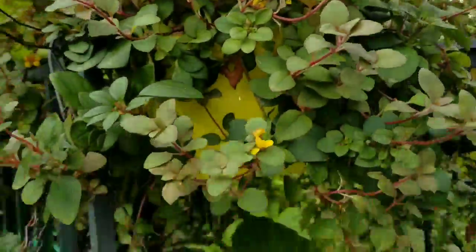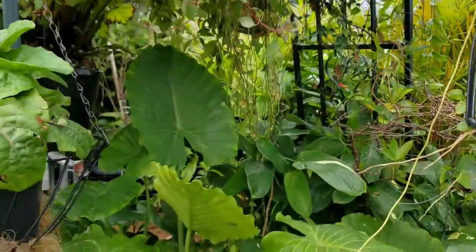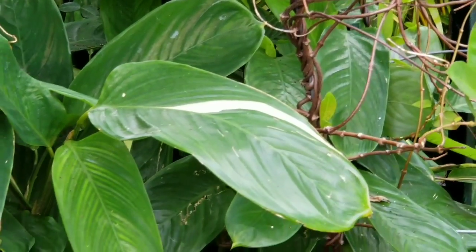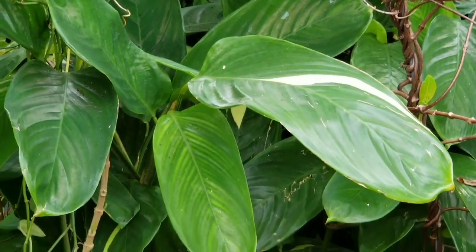And this is a nice little annual here, hanging on the trellis. It's really pretty, just to give it some filler. Not sure what that plant is there, but it's been there for a while. Put it in last year. It's doing pretty good. It's pretty happy.